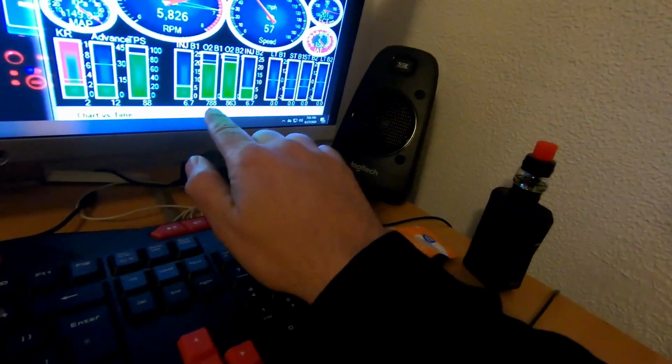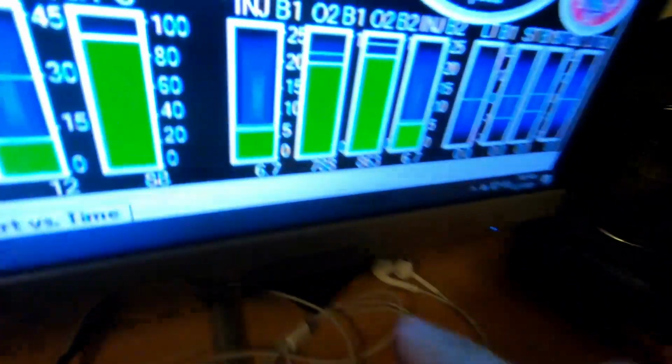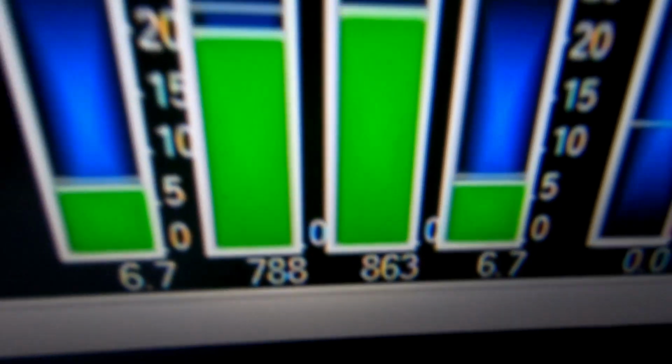Okay, so we stop it right here. You can look at the O2s down here. You see where it says 788, and you got 863. You got bank 1, bank 2. Kind of see right there. You got 788 and 863.